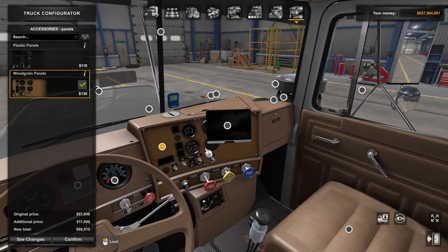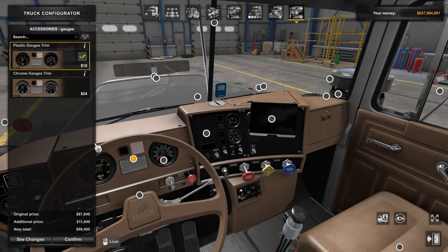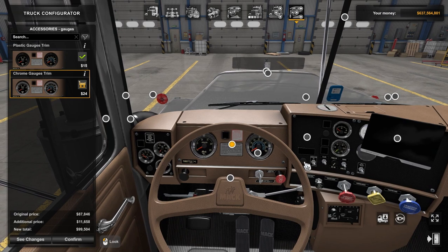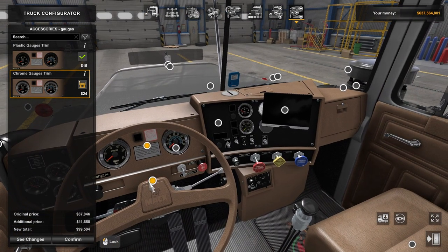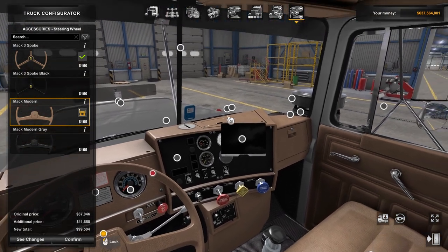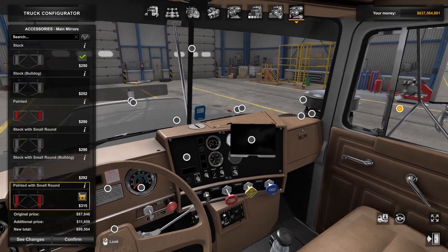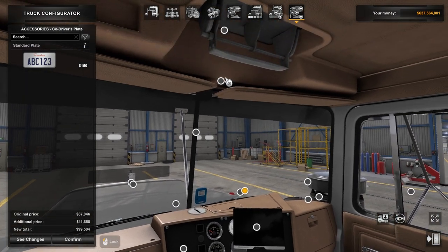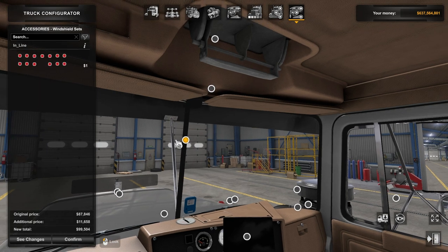You can change this, this is the plastic. If you don't want it wood, you can actually change that. You can actually change this too to chrome. Your gauges all can be chrome instead of like plastic trim, which is pretty neat for a truck this old. I think that's everything. Making sure here. That's like your little mirror. I don't think, let me see, is there an option for... Okay, yeah, it doesn't have an option for a CB, which is okay.